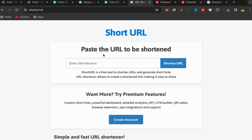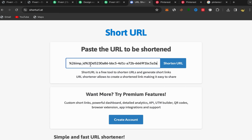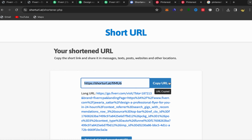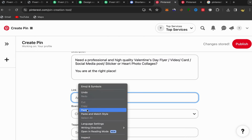They are the same, they are making long links short. You just need to put your affiliate link here and click over here on shorten, and this affiliate link will be a short link. So you just need to copy this affiliate link from here like this, and you will go back to Pinterest, you will put this affiliate link here.